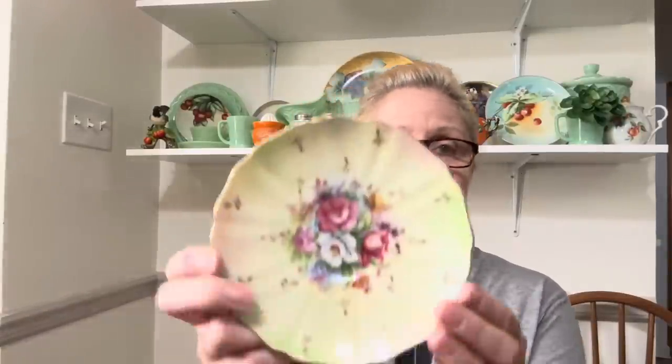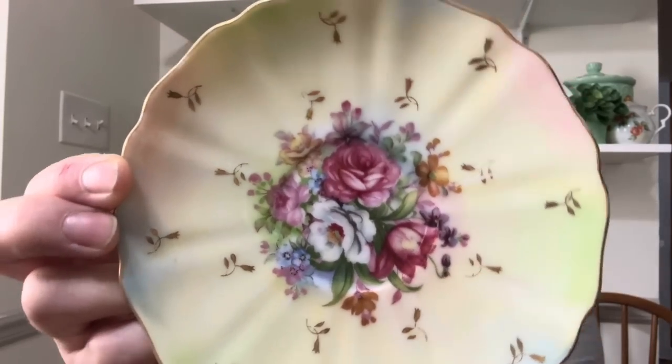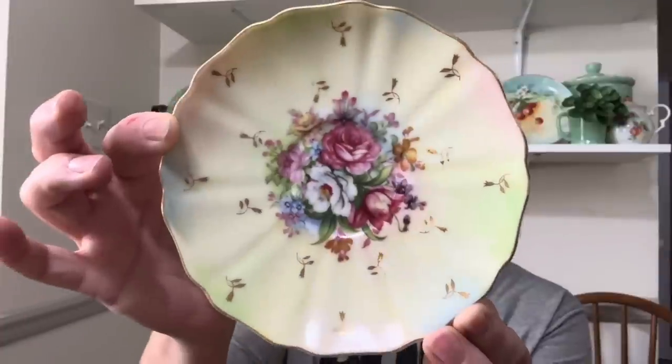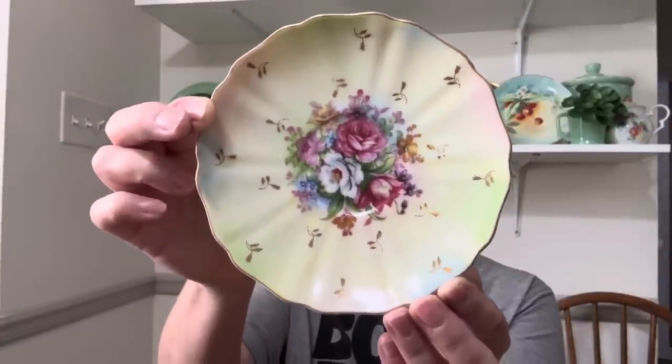Okay. I bought this just because I think it's absolutely beautiful and it's missing its teacup, but I didn't care. It would be a beautiful decor piece. It's Lefton, hand painted. Look at the colors in this little saucer. How pretty is that? That would make a beautiful decor item propped up on a shelf.